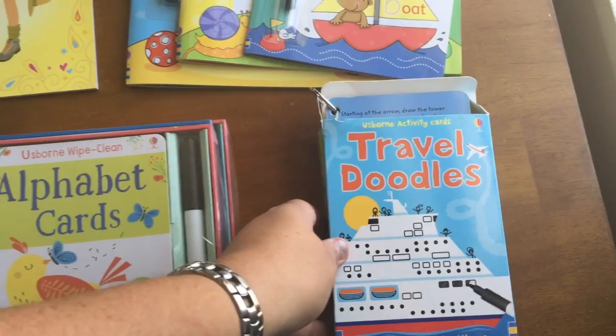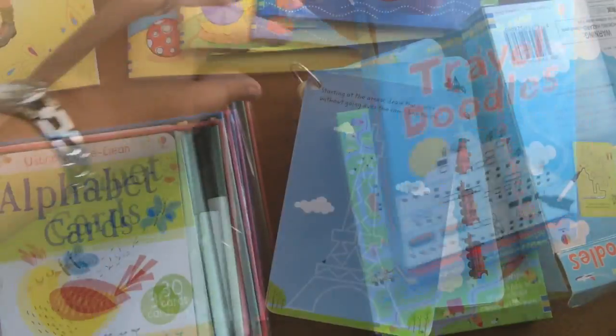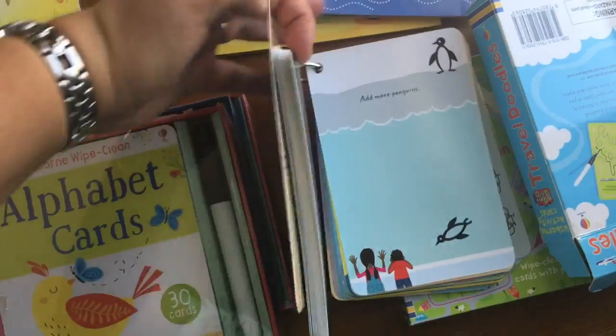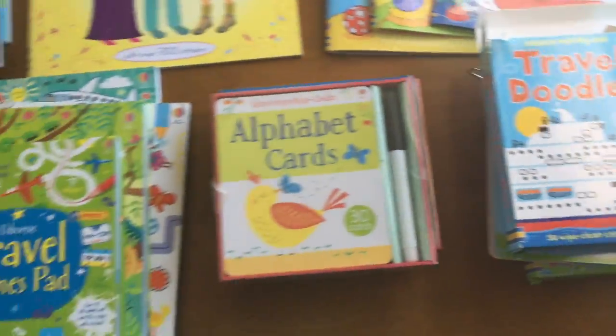For older kids, we have 100 things for little children to do on a trip and travel doodles. These are, again, 50 cards, and I like to put them on a key ring, and these are just really great. You can split these up to have multiple kids use them, and again, just great thing to interact with when you're in the car or maybe grocery store or waiting at the dentist office.